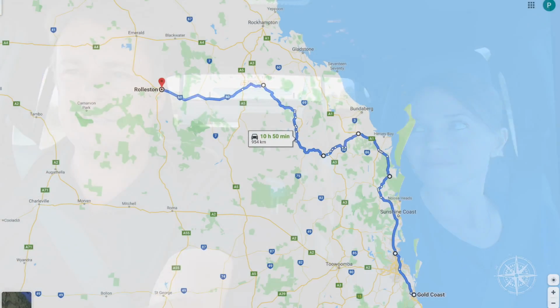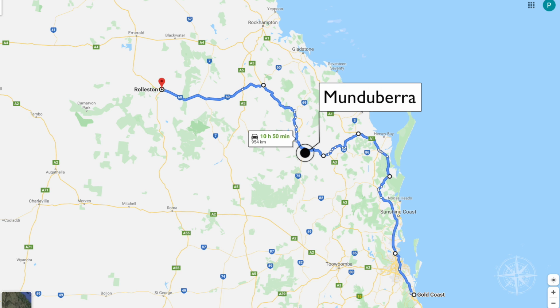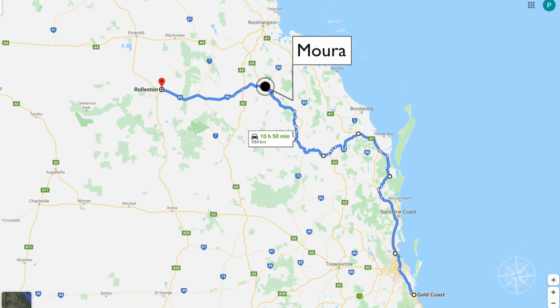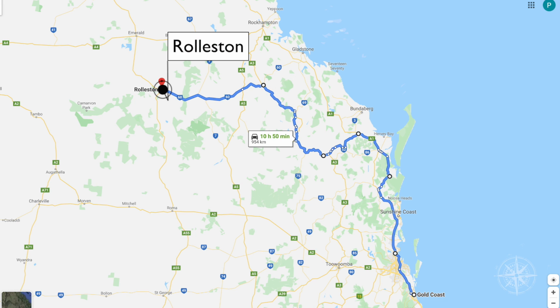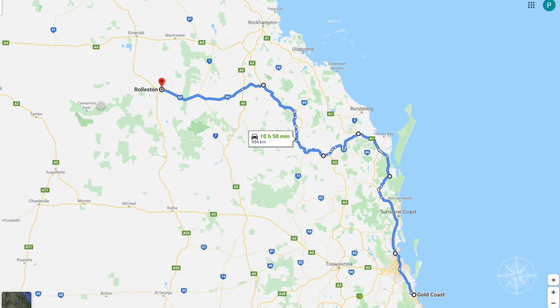So a little bit of a trek to say where we've actually come from. We left the Gold Coast, went via Brisbane, then headed to Puna, and then through Maryborough, and then out through Gayndah to a little place called Mundubbera. Then last night we were in Mowra, and tonight we're in Ralston, which means our final leg into Carnarvon Gorge is, I think, an hour and a half or 2 hours. So tomorrow. Yeah, which is great.